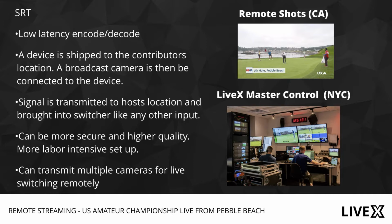We ship a device to the contributor's location, typically a production box in this case, or sometimes a HaiVision Makito. A broadcast camera connects to the device. The signal's transmitted to the location and then brought into a switcher like any other input. It's more secure, it's higher quality, but it's more labor intensive.